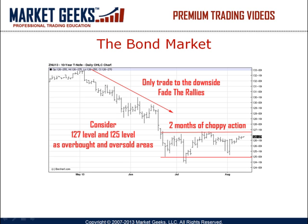Expect 127 level and 125 level to be the trading range, at least till middle to end of this week, and probably longer if I have to guess.